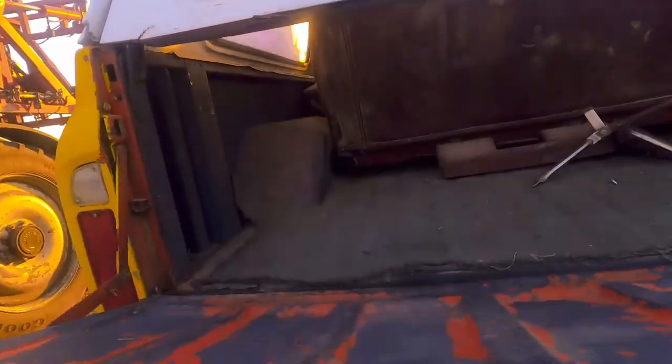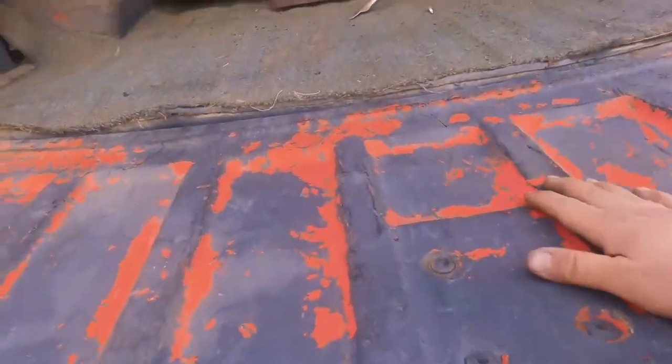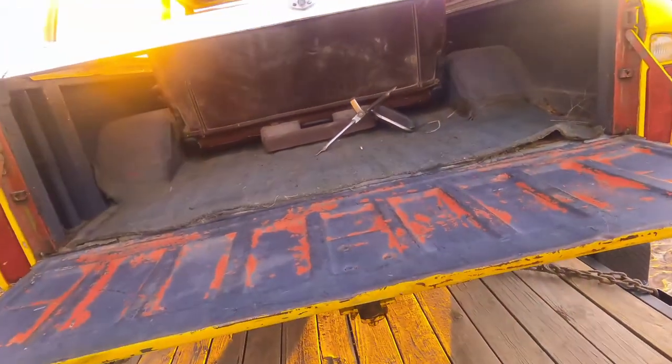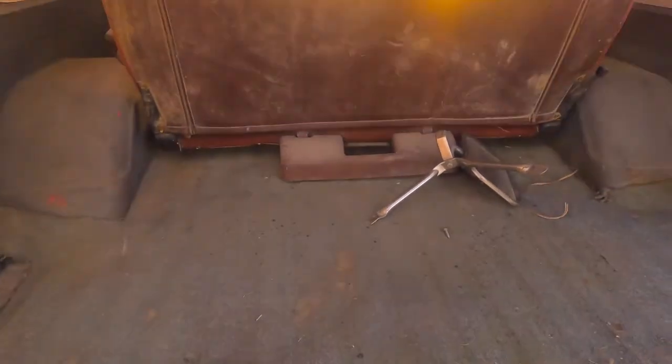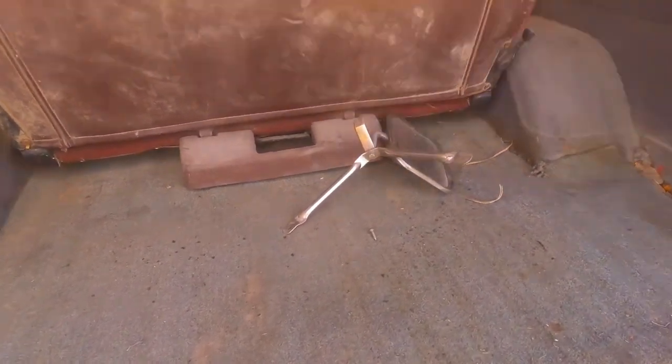Hey, we can open this. First time I've tried that. As you can see, it used to be bright red. That's what it says on the glove box even. Well, hey, there's the passenger side mirror. I didn't know that was back here. Finding new treasures.